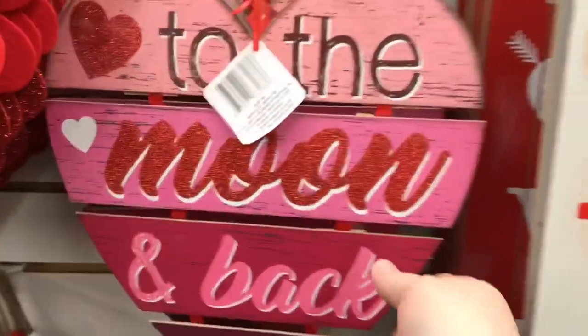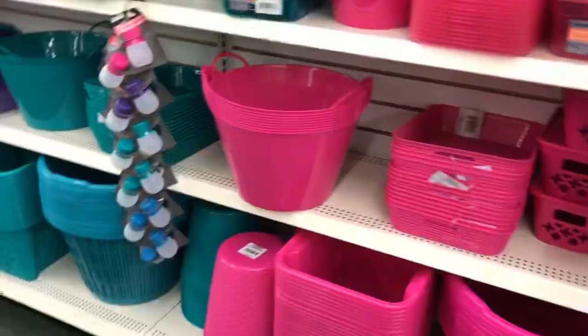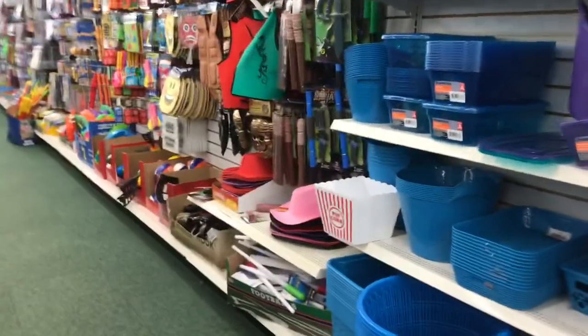These are actually a little different than last year. This one says to the moon and back. That one says follow your heart. And look at that dark purple. Pretty.